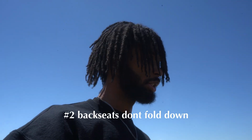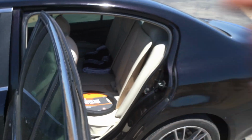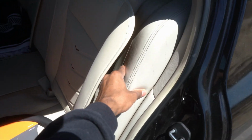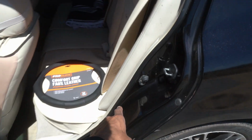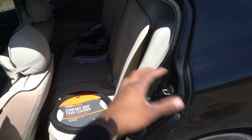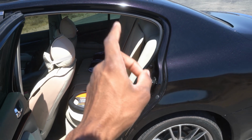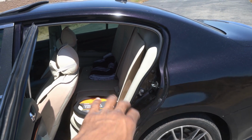Now, number two has to deal with the back seats, and it has to deal with them not being able to fold down. I like having my back seats fold down, but in this car they have bucket seats in the back, so they don't have like the room to fold down. So yeah, these do not fold down. I believe in the G35 they fold down, but in this car specifically, they don't fold down.